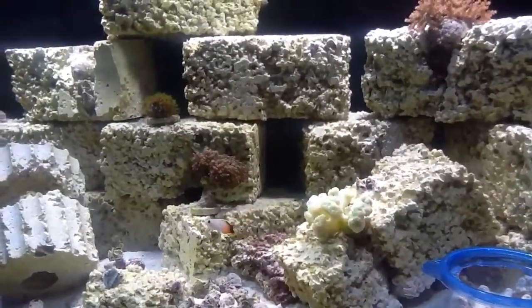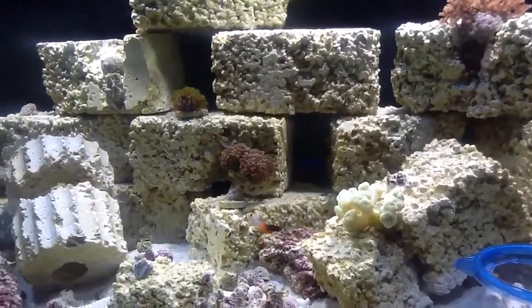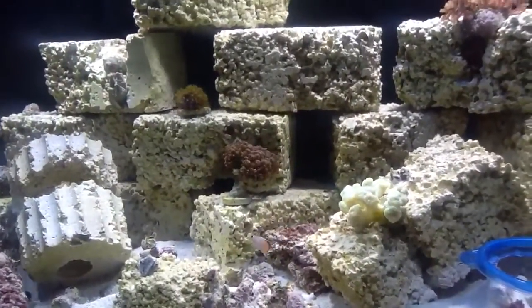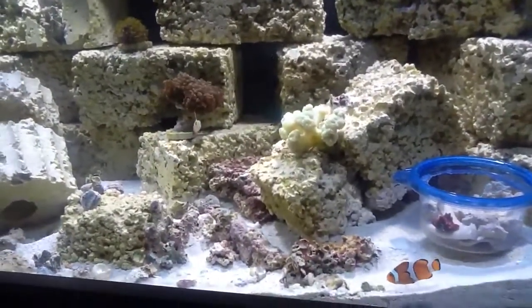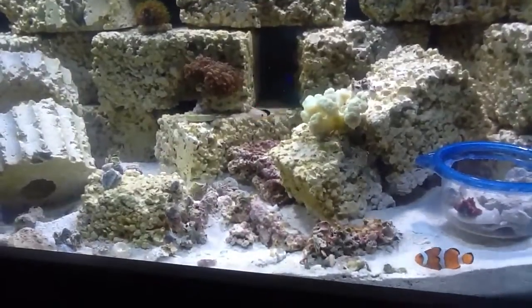The next morning, my water was all cloudy. I did some emergency water changes, ran some carbon. I think most everything did well. But before that happened, I already had that coral beauty had started showing a few white spots on it.